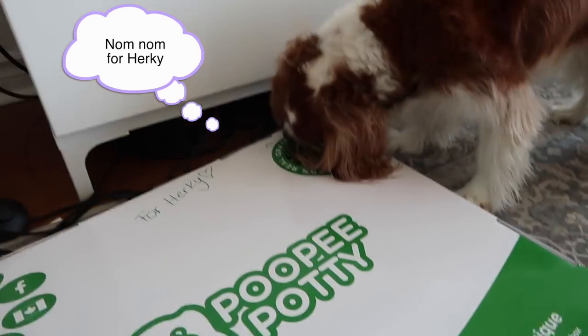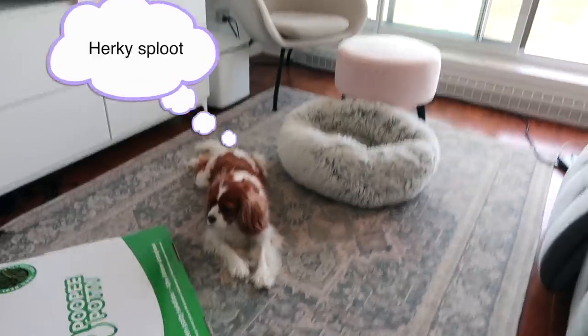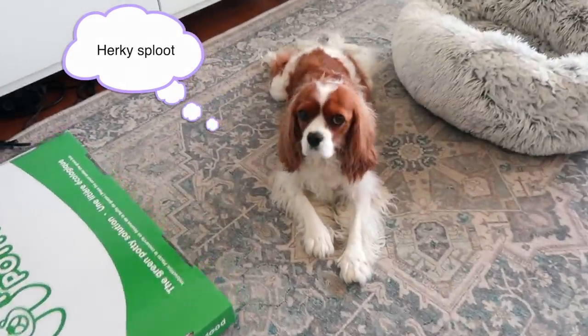Oh, there she goes. Oh my gosh, she's eating. Herky, don't. Herky's so cute. Are you wagging your tail? Is this yours? Is this yours?